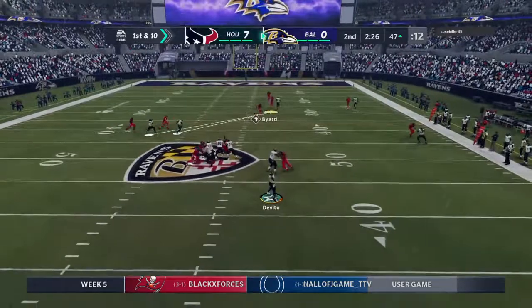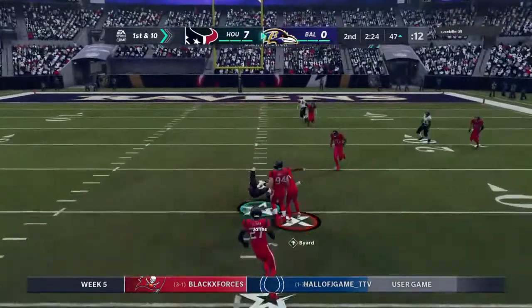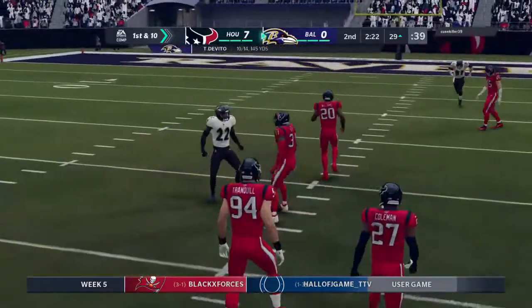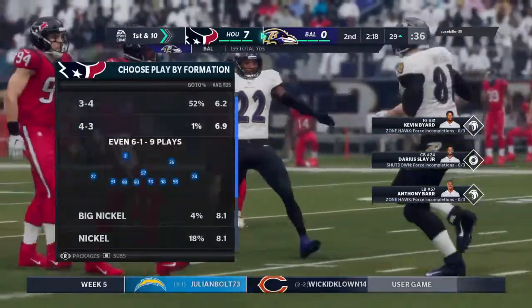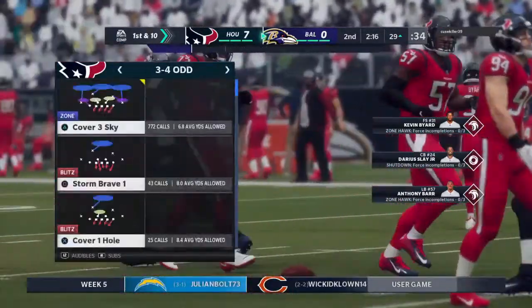Now a shotgun snap as they'll look to throw. Looking for his running back, and he's got it. And he's taken down inside the 30. Another big hitter there. This one good for 18.